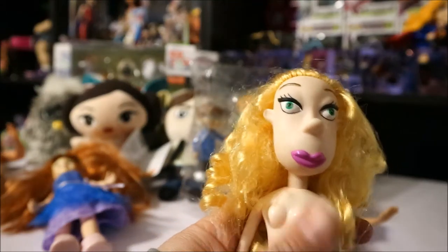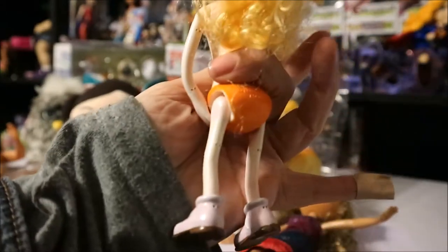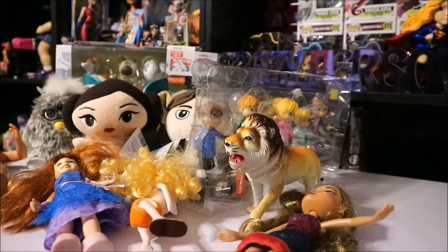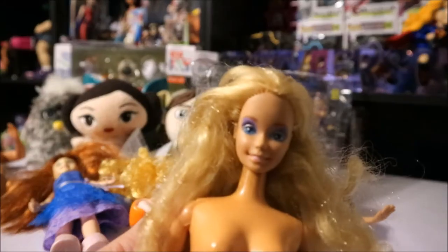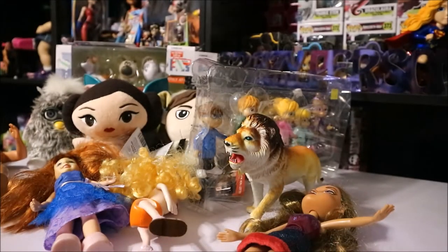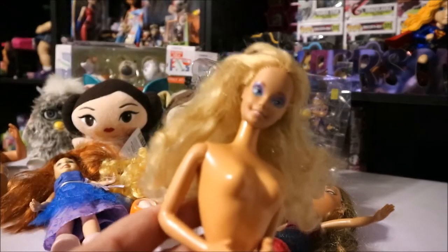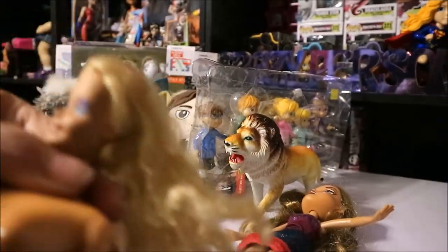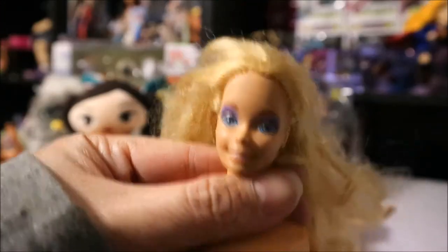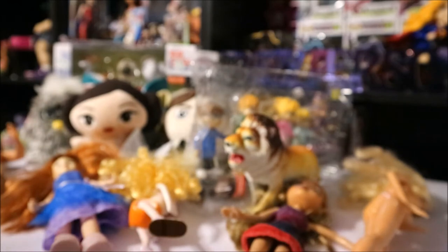And then I got, oh gosh, this is the girl from the Wild Thornberries. This is Eliza's sister. I don't know if you've ever watched the Wild Thornberries, but I used to love it. She does not have an outfit, but she is awesome. My mom really liked the Wild Thornberries too. And then I just recently got one, I think. But I think this is another Barbie and the Rockers. Couldn't leave her, had to pick her up. I don't know if this is or not, but she looks like Barbie and the Rockers to me.